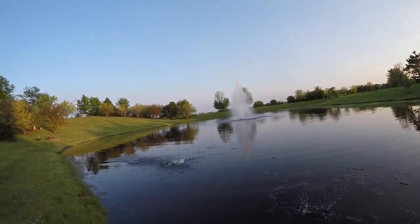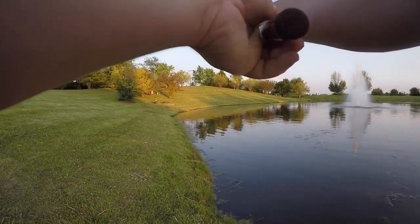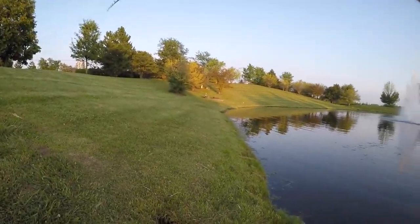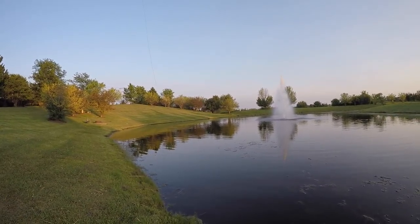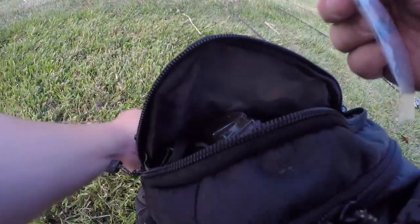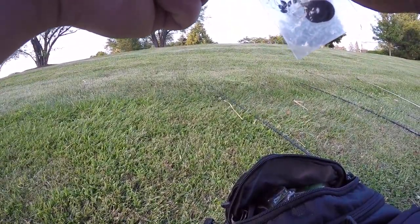Oh, there we go. Oh, I lost him. It was a little fish. Oh, I just broke off. How did I break off? This is 50 pound braid. I just tied that on tonight. Oh, well, there goes my tungsten too. That's like a double whammy. I lost tungsten, I lost an anaconda, I lost a hook.